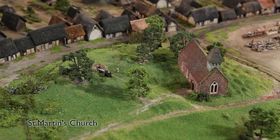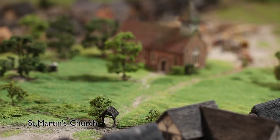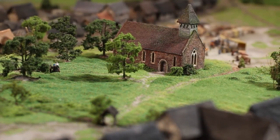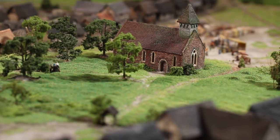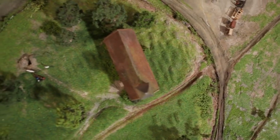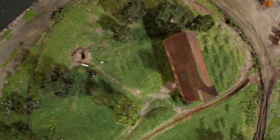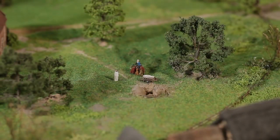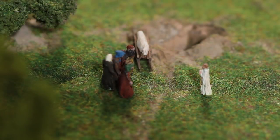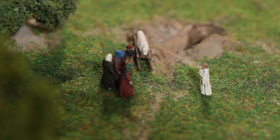St Martin's Church was perhaps the most important place in medieval Birmingham and was located in the centre of the town. Death was a constant companion. Everyone was susceptible to disease and infection which could strike at any moment. Care for your soul and preparation for a righteous death were important considerations. Here you can see the rector of St Martin's saying a funeral mass for one of the townspeople.